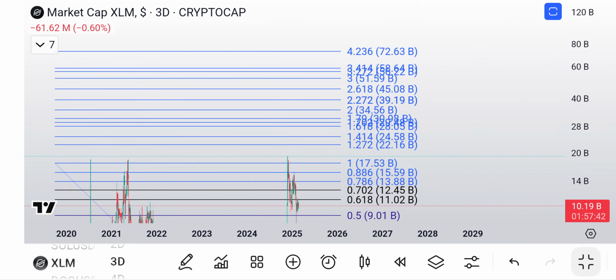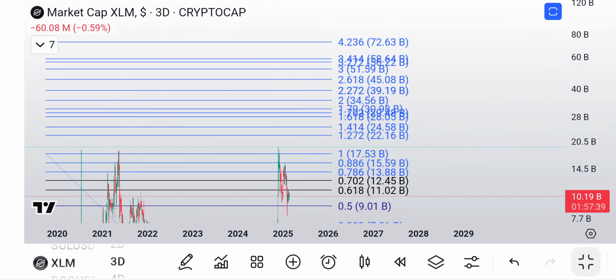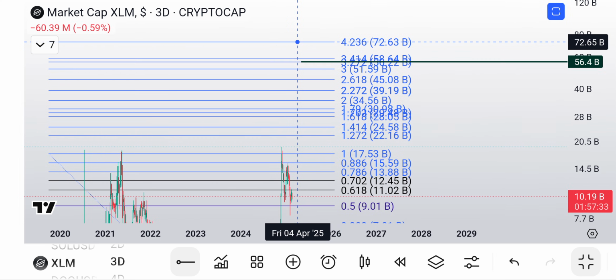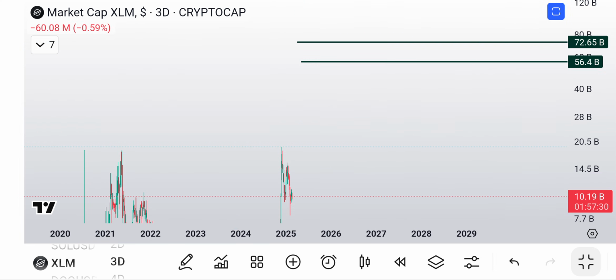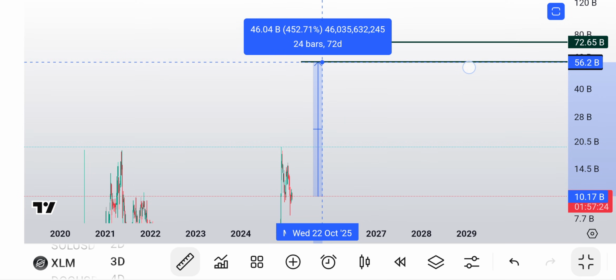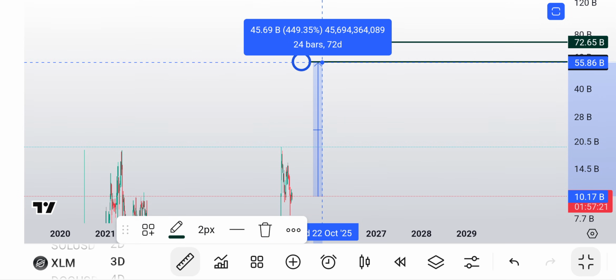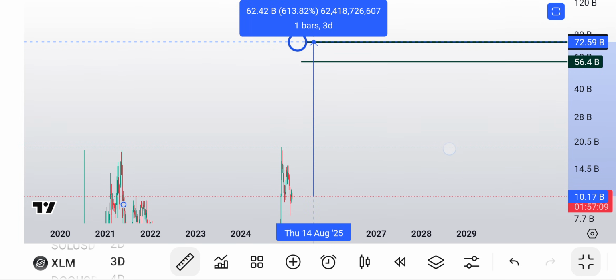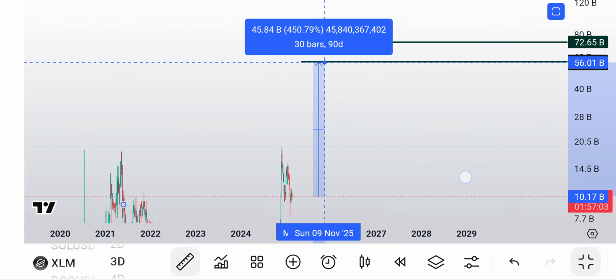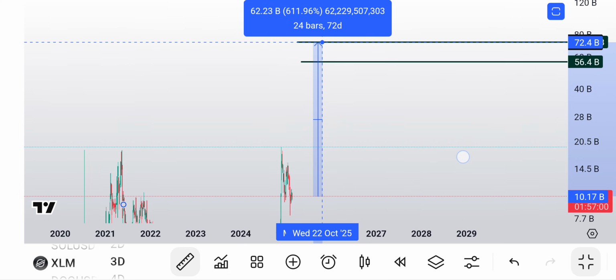So we're looking at a $72 billion market cap for XLM. All right, so what I'm going to do is put a line here and a line there, and then I'm going to get rid of this, and take a measurement exactly from where we are now up to the first line, which is about 550%. That's way better than XRP. XRP's only got about 230% left in the gas tank for the 4.236, versus up to 600% for XLM. So you're looking at between 450 and 600%.